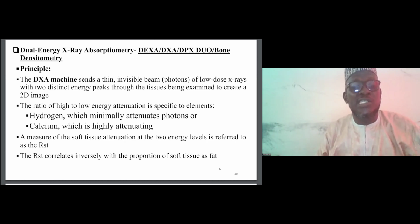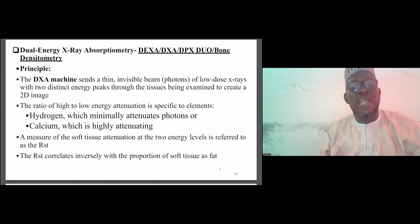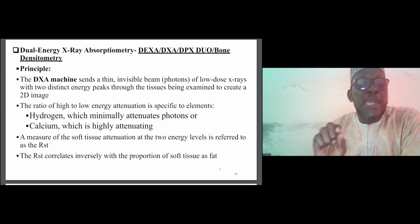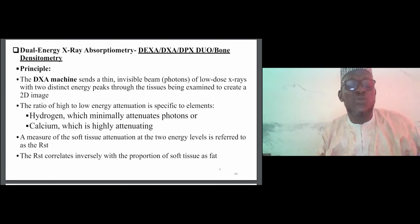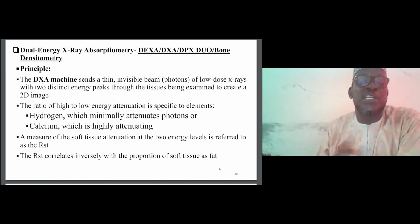Now, most modalities that we work with in radiography are all about the attenuation of photons by hydrogen or calcium. In the softer tissues, hydrogen is active, attenuating the photons, while calcium works in the bones. That is the reason why you have the differences in shades of gray from the bony tissues because of the calcium towards the skin. Now, the measure from this dual X-ray tube head for the attenuation between the soft tissue and that of the bones is termed the RST, which correlates as an inverse of the proportion of the soft tissue, like fats and others, musculature. Next slide, please.